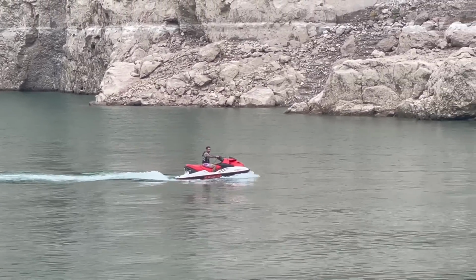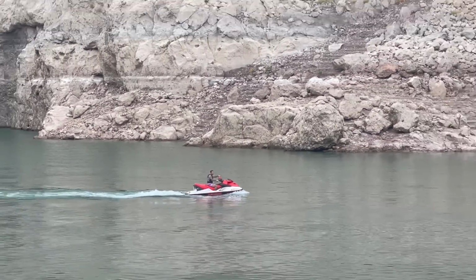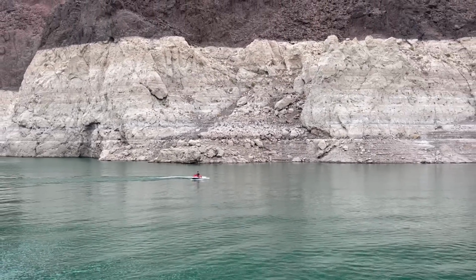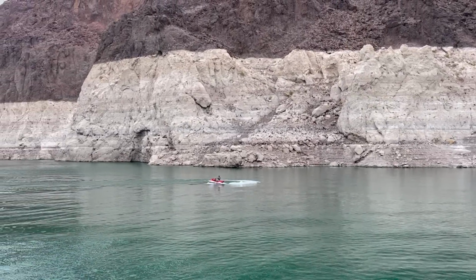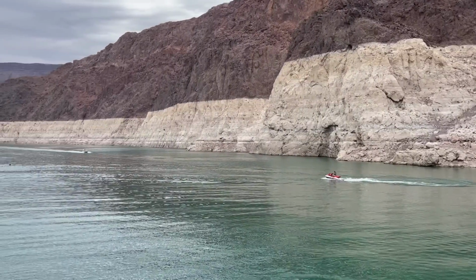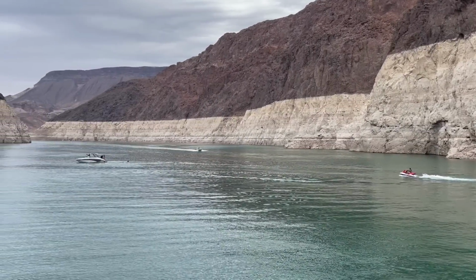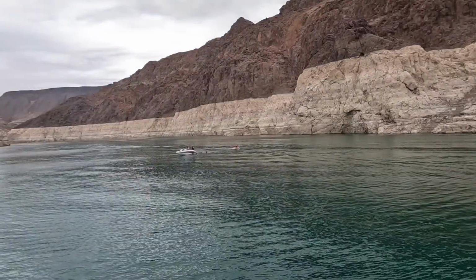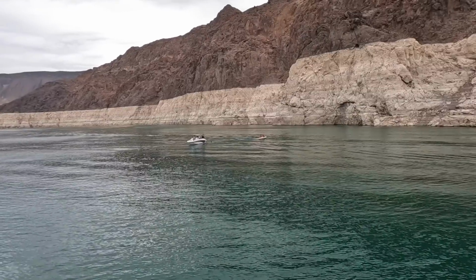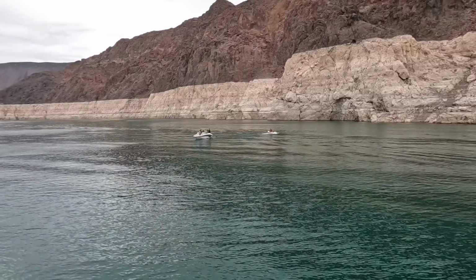Bet that looks pretty cool from down there, looking out over that big dam and this boat. Look at the size of him compared to the wall, that white mark on the wall. Gives you a pretty good perspective how high up that is. Well, looks like them guys are just having too much fun. We're heading back.